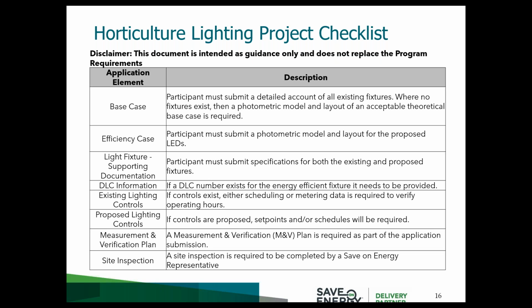Lighting controls. How are the existing and proposed lights being controlled? Are they timed or ambient? If controls exist or are being proposed, scheduling or metering data is required to verify existing operating hours, and set points and/or schedules are required for the proposed controls. A measurement and verification plan is required as part of the application submission.